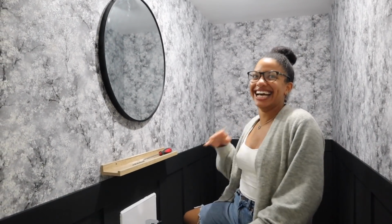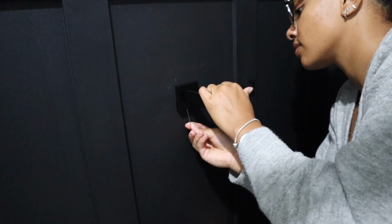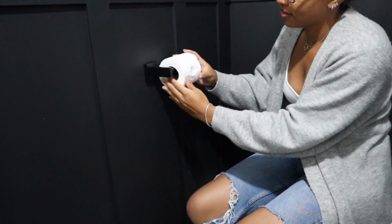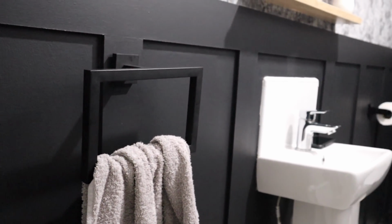Didn't get a camera shot of this for some reason, but I went in and I installed the shelves behind the toilet. I then finally went on to install little accessories like the toilet roll holder and the hand towel rail. Anyway, that loo roll holder was a bargain from Amazon. I'll link it down below for you guys. So I managed to get the hand towel rail from Facebook Marketplace a little while before, and I knew I wanted square black accessories in that room, so I found one on Amazon to match. I think it gives it a really sleek finish.